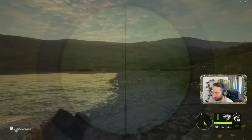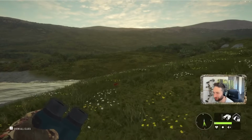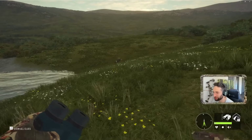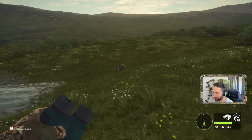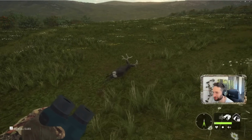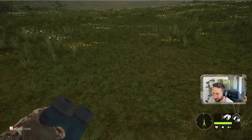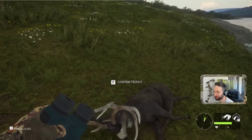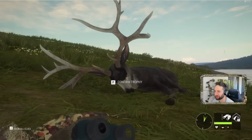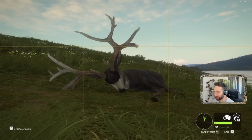And we hit him perfect, right behind that front shoulder. And now this giant diamond potential muley we just took down with the muzzleloader. Look at the rack on that thing. And just in time as well, because now we got a puma coming over here to try and scare everything. But there he is. Oh, look at that. That is incredible. All right, let's take a picture.